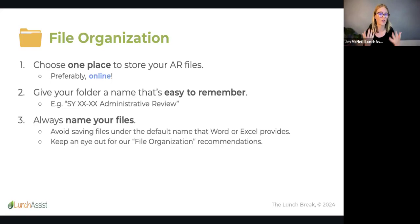Or, eventually when you're going to send stuff to your reviewer, even if you're eventually going to print some stuff out, you can print it from that one file, right? So building it all digitally also gives you that history.